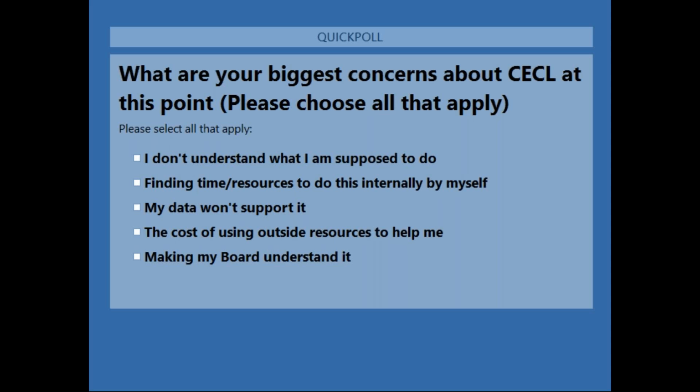I think this kind of information is important for the industry to understand. If the biggest concern we have is about data, then again, we should spend more time talking about how we can improve that with peer data or other sources.